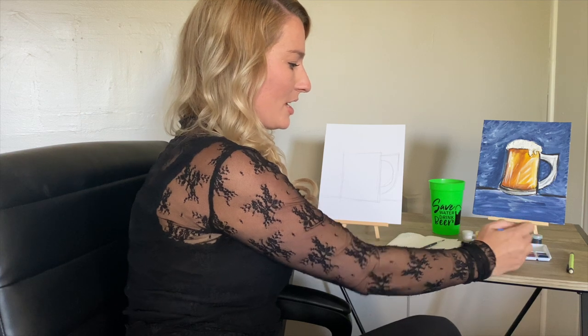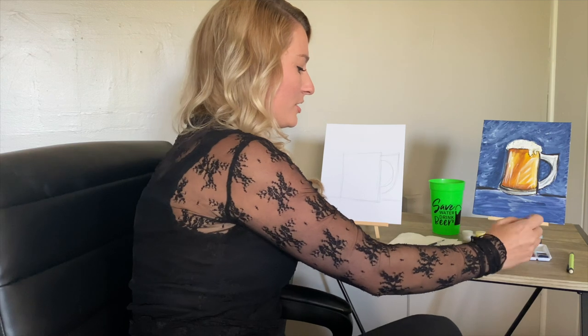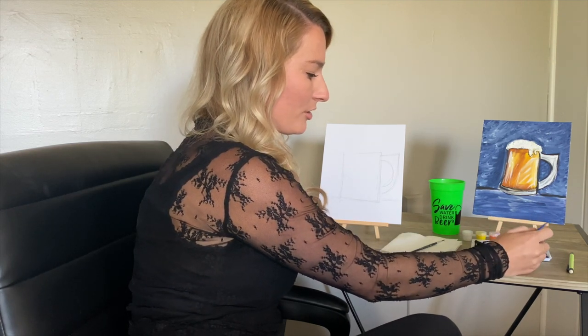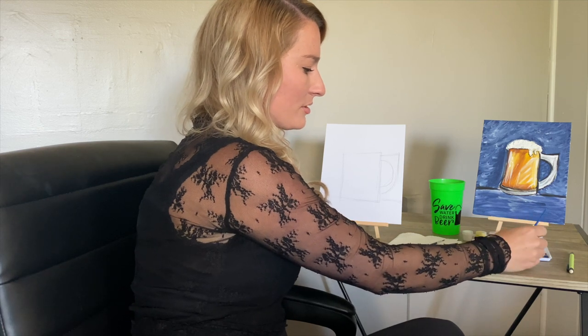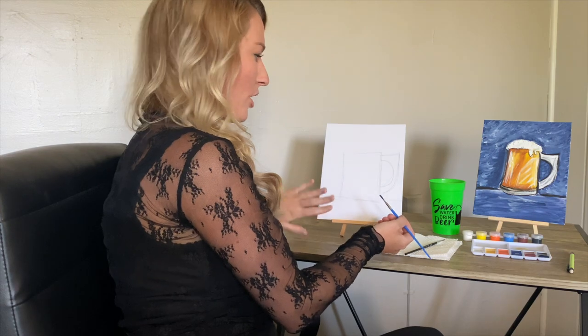You can do that by taking your blue color and adding a smidgen of black to it, if you'd like to. Otherwise, feel free to get creative here too. You can also make the background green or any color you really want, but I'm gonna stick with this traditional blue color here. We're gonna start here at the bottom and work our way up through the painting.